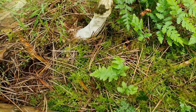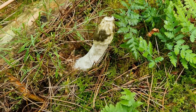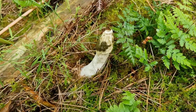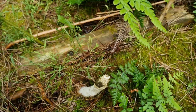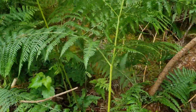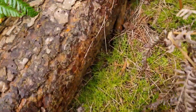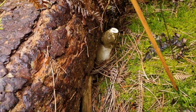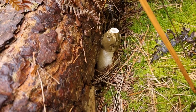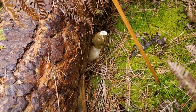Here we've got a second stinkhorn. He's had the flies on him a lot today by the looks of it. They've been taking most of that away. The smell, wow, it really smells strong. Oh, I can see another one right next to me. Let me try and get across so you can see it. It's coming out from underneath this tree. If we follow this tree along, look, and then you'll see coming out from underneath this tree, look, a third stinkhorn. So that's three we've found. This is certainly the place for them. Onwards and see if we can find some more.